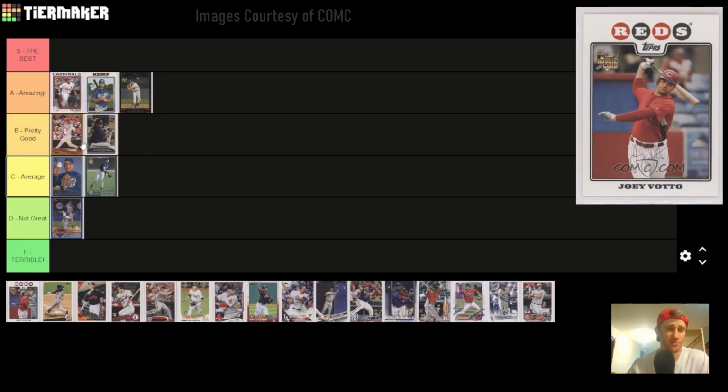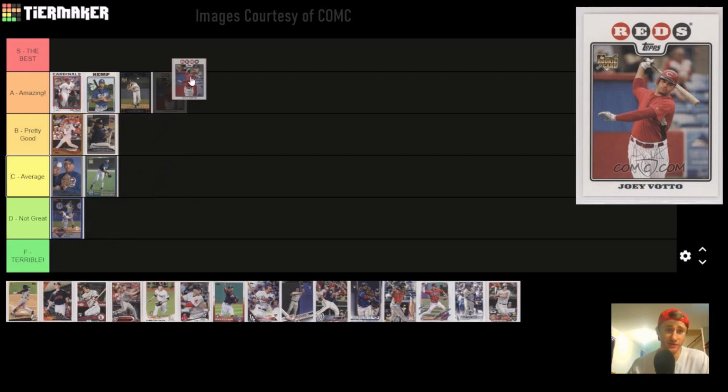2008. Sorry, I think I misspoke there. That was 2007 Topps. That's my bad. This is 2008 Topps now. That's a really good set. That gets an A. Darn, nothing's really bad here that I'm looking at. 2008 Topps, though, that's a really good one. I think that's going to be a classic design.